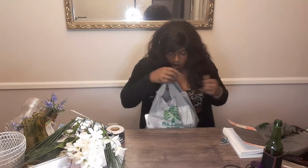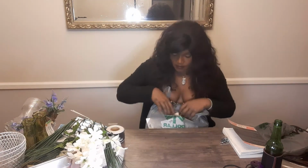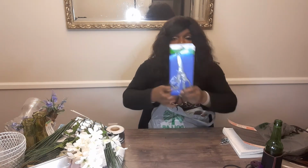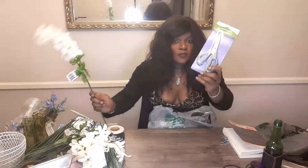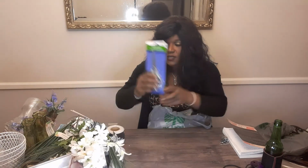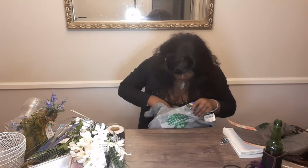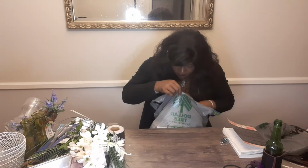This was out of the garden section. The garden section is amazing around spring time, like Easter time. I got these floral scissors, which are going to come in handy when I want to cut these flowers to the length that I want. These will cut through the metal and everything. So that's good, floral scissors. Definitely was not going to use my fashion scissors.